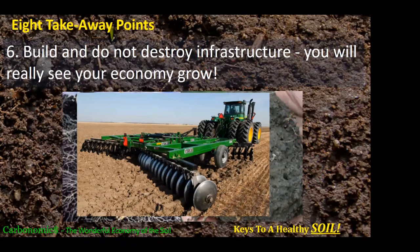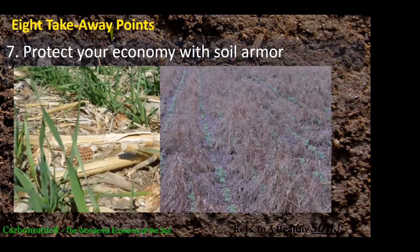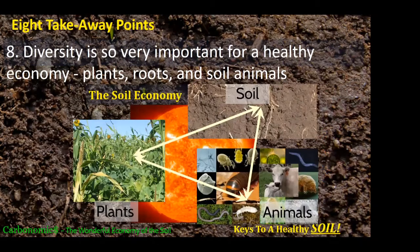Number 7, protect your economy as soil armor. Keep it covered as much as you can. Number 8, get as much diversity into your system as you can, because it's so very important to be as diverse as you can be. And if you can't do it through your cash cropping rotation, which is okay because it's hard, do it through the cover crops. Driving out here, I saw a lot of good cover cropping going on. I would encourage you to continue that, but to think about what can we add to add more diversity to that system to make it stronger and to make it healthier.